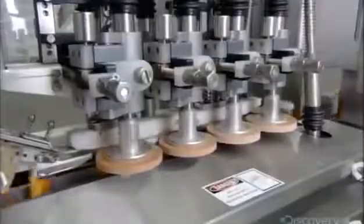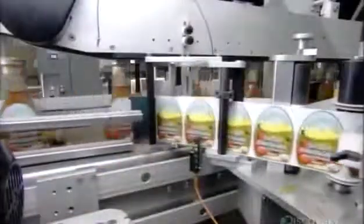Exiting the filler, the bottles pass through a machine which dispenses plastic caps. Then, with a row of spinning discs, twists them on. Finally, a tamper-proof seal and labels.